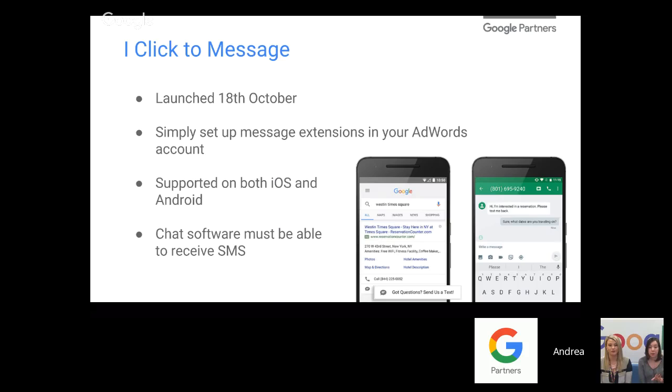So it's fantastic that we've got this. It's obviously only for mobile, given it's a messaging service. And the requirements would be that you have the software ability to be able to receive SMS from consumers. So long as you have those requirements, and like I say, it's both iOS and Android, as you can see. It's a cool new extension that you can run, and as you can see from the date, they only launched a couple of days ago, so pretty hot off the press there for the click to message.